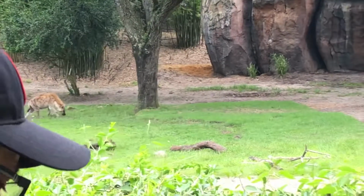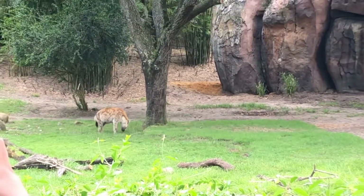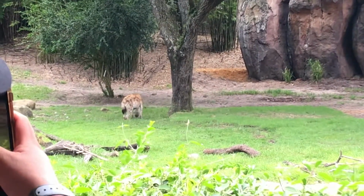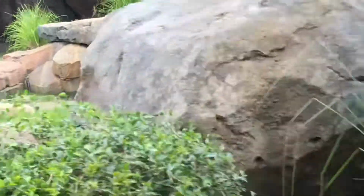Oftentimes, they are mistaken for African wild dogs or other members of the canine family. However, they're actually more closely related to the feline family, meaning cats. They're a whole separate family of their own, though. It's kind of like how foxes are more closely related to cats than dogs.